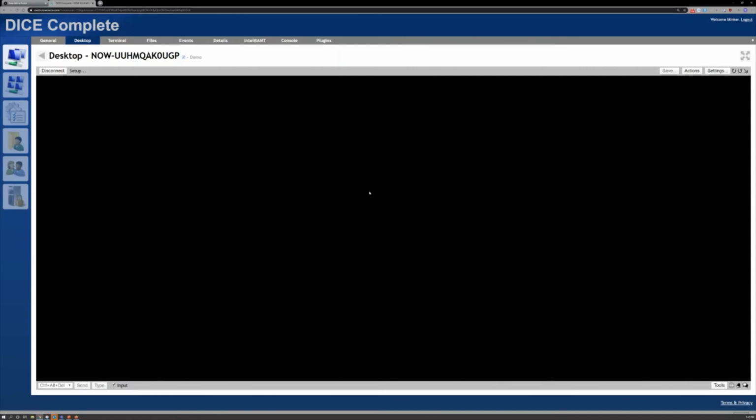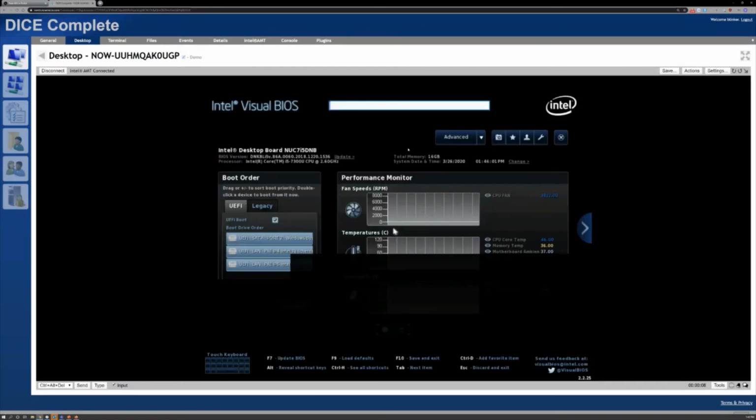Looking at my screen here, it's still rebooting, so it's going to take a second. Oh, here's my BIOS logo. You don't normally see that with a remote management tool. And now I'm inside the BIOS of the system. Hey, it turns out the user says their fans are too loud. I could change the fans to be quieter. I have some options here.